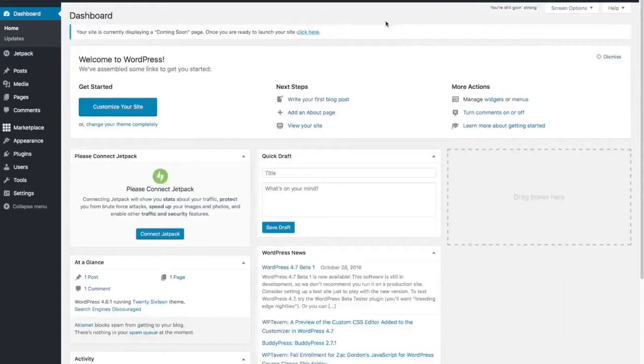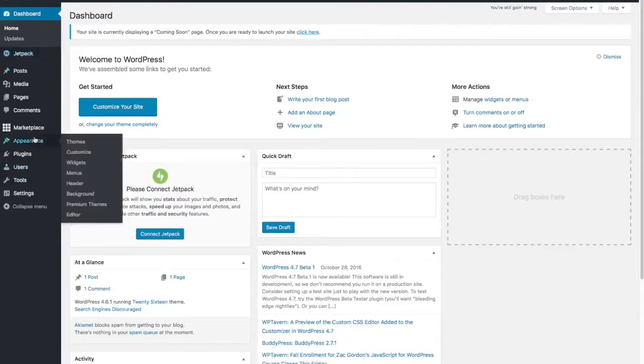And then we've got just a few settings that we want to adjust on our website. Typical WordPress installs don't have this marketplace. This is something added by Bluehost, and we're going to use our own theme and our own setup, so we don't need to worry about anything in the marketplace there.